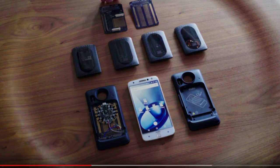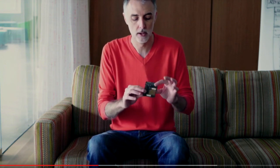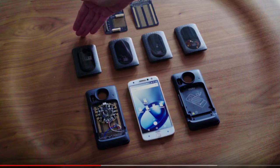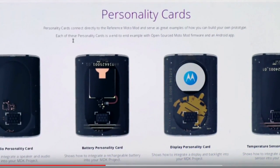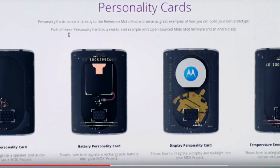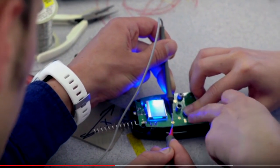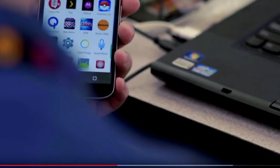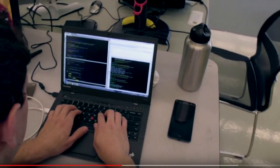As one of my favorites, a Raspberry Pi hat adapter. This board lets you take Pi hats that exist, there's hundreds in the market already, and just write some firmware for them. We currently have 4 personality cards, an audio personality card, battery and charging is very common, display, that's one of our more complex ones, and our raw sensor interface. From a hardware standpoint, you'll need a Moto Z, that is a requirement. You'll need a USB Type-C cable and a computer running Linux. That is to start. Really it.